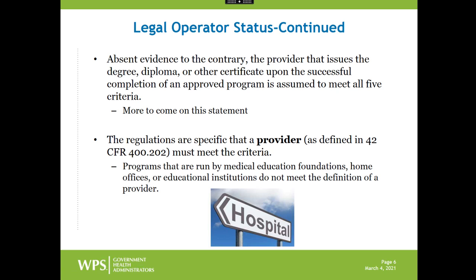If you read the regulation at 42 CFR 400.202, that defines a lot of terms used throughout the regulations, they define the provider specifically, and it's very clear in that definition that any sort of foundation, a home office, or other educational institution is not a provider. By provider, we're talking about the hospital. So the hospital must meet those criteria, not some other entity that happens to associate with the provider. That's a key phrase for this review, key statement.